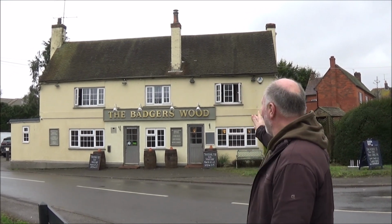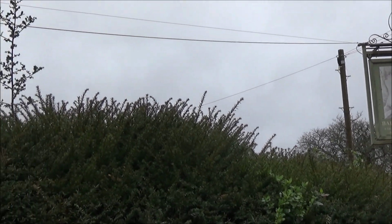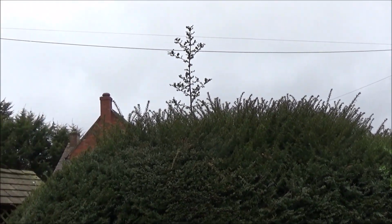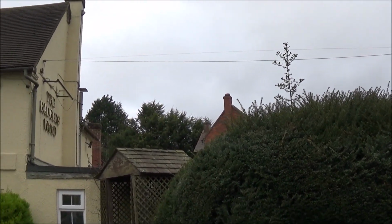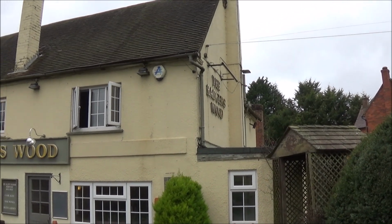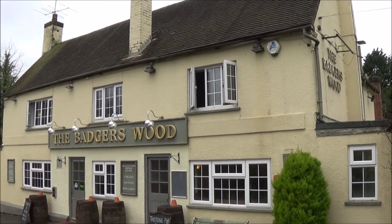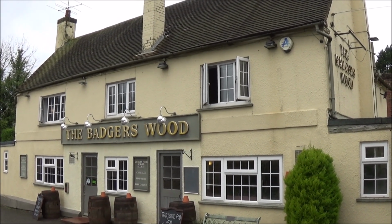I'm Rob, and today we're at the Badger's Wood in Baughurst. So the Badger's Wood was formerly the New Inn, and it's been around since the 1890s. In fact, Badger's Wood is a good name because the actual village name Baughurst is Anglo-Saxon for Badger's Wood.